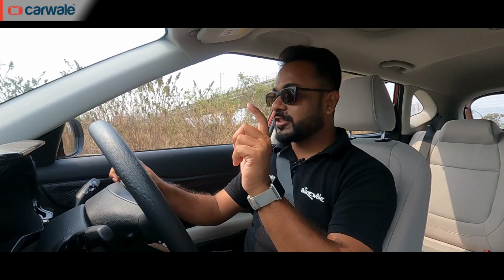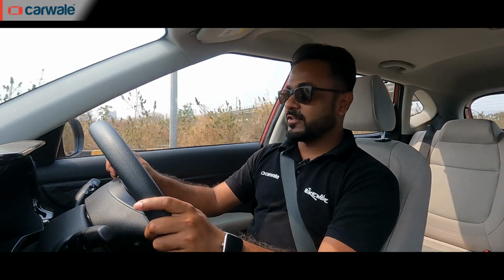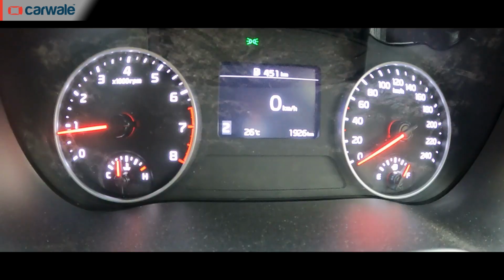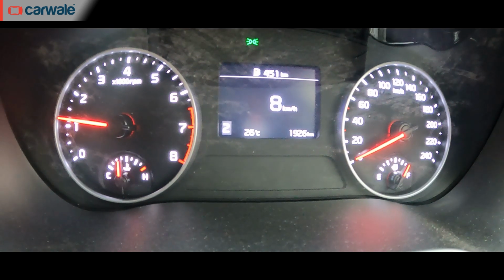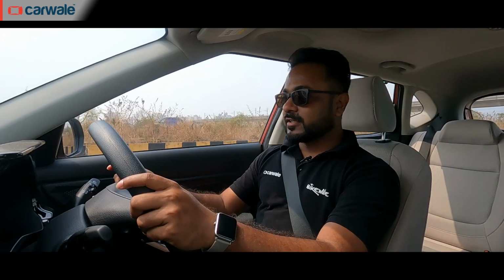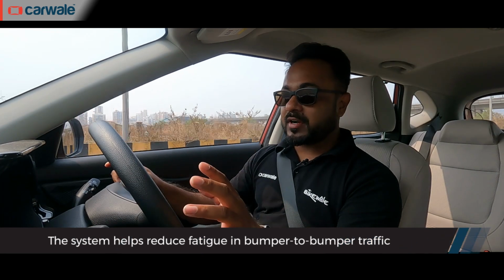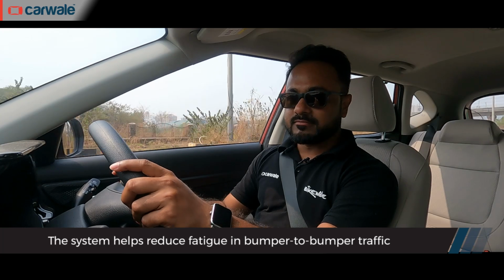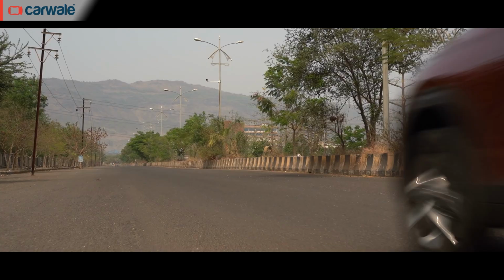Now there's another good thing about this IMT version. For example, I'm in 2nd gear and have come to a complete halt. Still, I can just accelerate and move ahead without any hassle. So, in bumper to bumper traffic, this one can act like an automatic. There's no need to shift any gear.